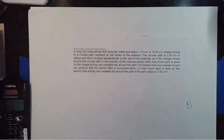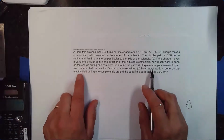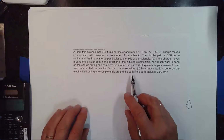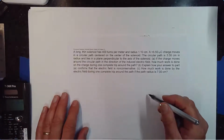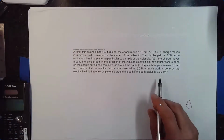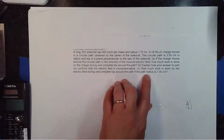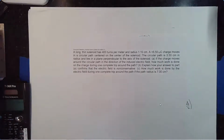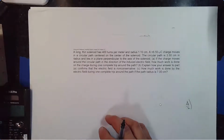So this is looking at what we were just talking about. And then explain how it shows the electric field is non-conservative. Well, if the total work done when you return to your initial point is non-zero, then it's a non-conservative force. How much work is done by the electric field during one complete trip around the path if the radius is 7 centimeters? Okay, well, let's draw a better picture for this here.